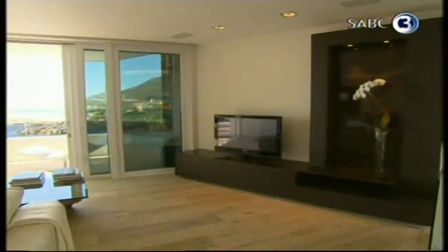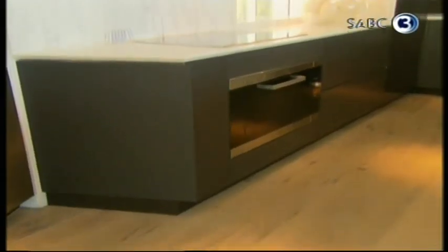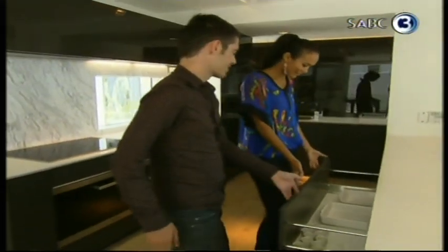And this kitchen, I mean, with this view, I could actually whip up quite a cooking storm in there. The beauty about this kitchen is all the integrated appliances. Let me go and show you. Perfect. Touch the drawer. Ooh. All electronic. Oh, I like. Isn't this something?